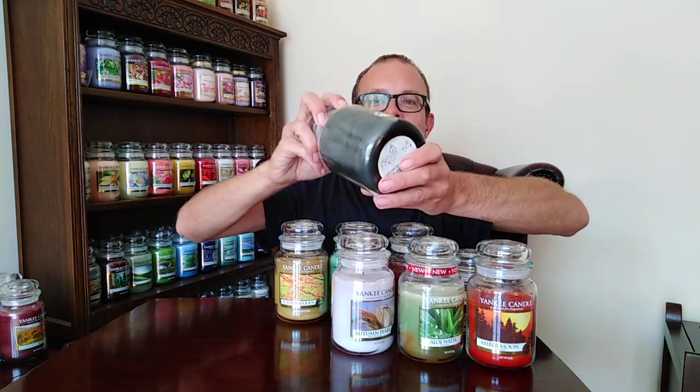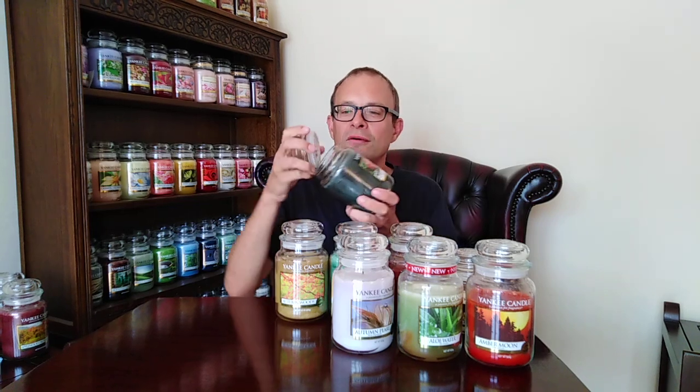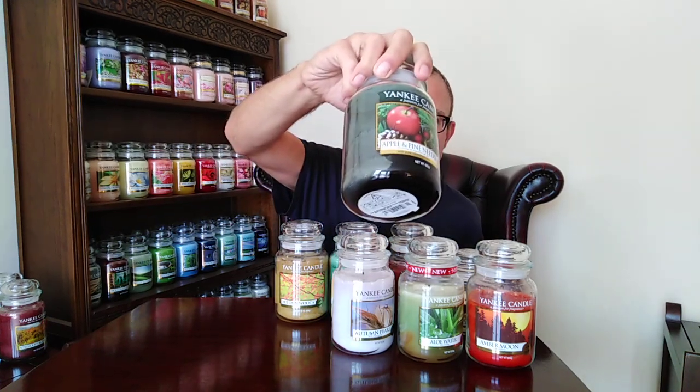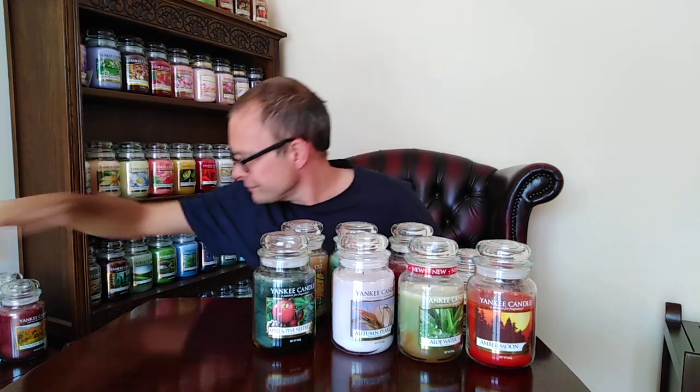My favourite time of year for Yankee Candles and everything else. Apple and Pine Needle. Now this one, it's been so long, I can't get the lid off this one. There's nothing quite like Apple and Pine Needle. It's very overpowering. The strongest pine, the deepest, richest apple, full of spice. I really like this one, but it's a love or hate fragrance for a lot of people. Apple and Pine Needle, really, really strong, that one.